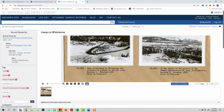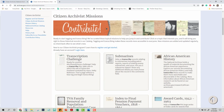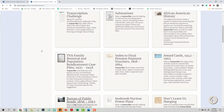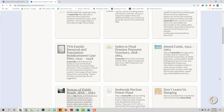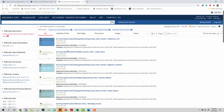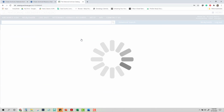Let's go ahead and return to the Citizen Archivist dashboard or the missions page. And let's choose an item to transcribe. We're going to go ahead and go into the awards cards from 1942 to 1963. So as we come in, we're just going to go ahead and choose the first one.